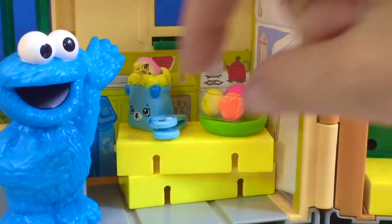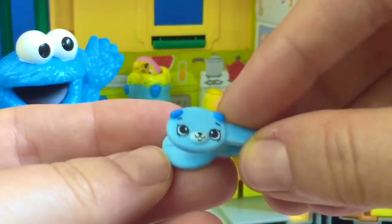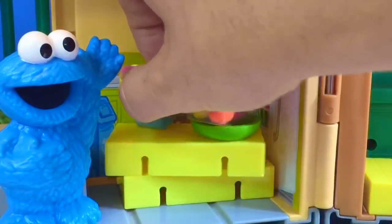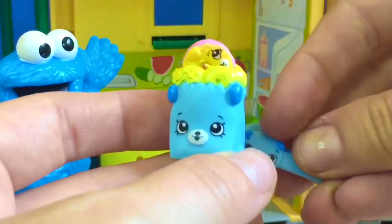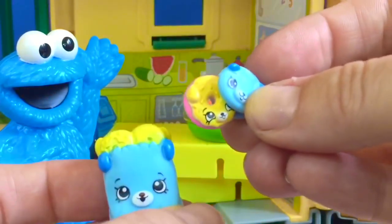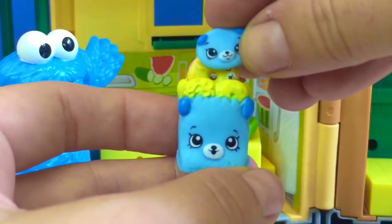Cookie Monster is in the kitchen, hoping to find some cookies. Here are some little blue tongs. And they match this little blue bag. What kind of treat is in the bag, Cookie Monster? It's a little pink donut with yellow icing. Sorry, Cookie Monster, no cookies.